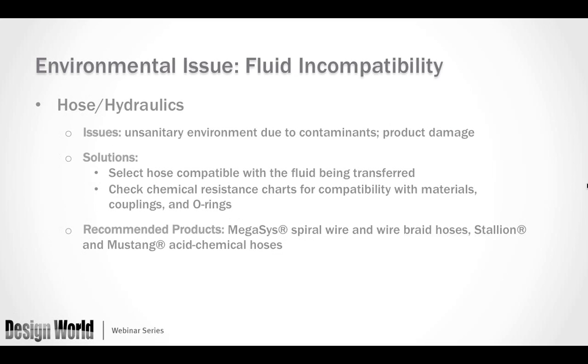Let's look at fluid compatibility as it refers to hoses. First of all, we'll look at industrial hoses. So obviously we'll look at some food and beverage type hoses. Animal fat is not compatible with most of your tube and cover compounds for rubber hoses. So if you're seeing animal fat, you want to make sure you use an appropriate industrial hose.